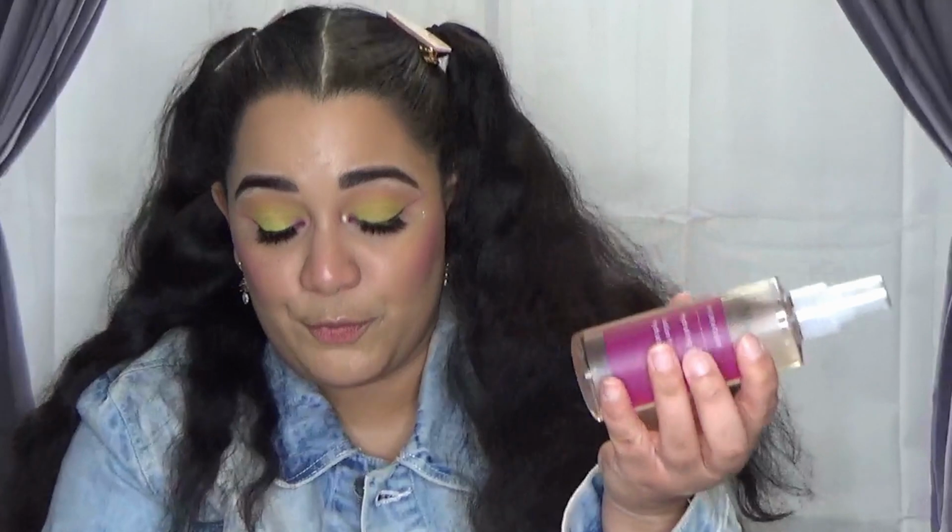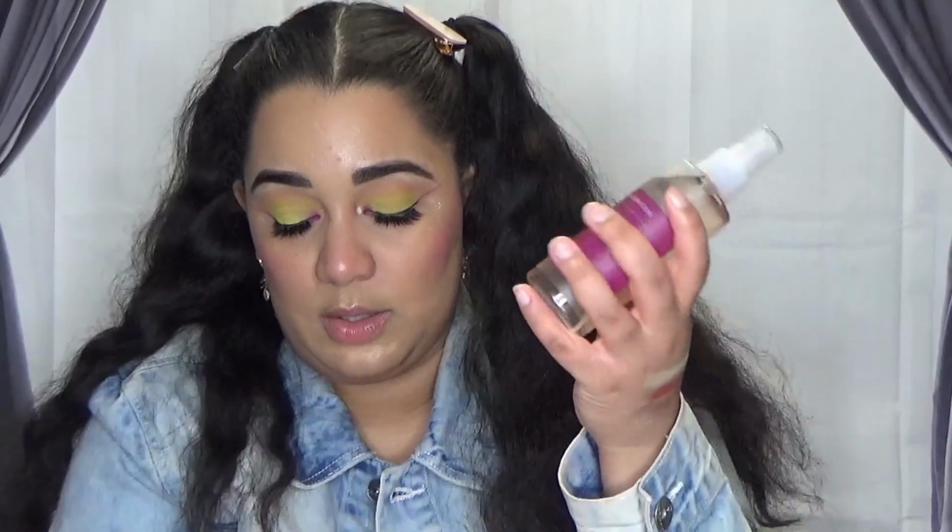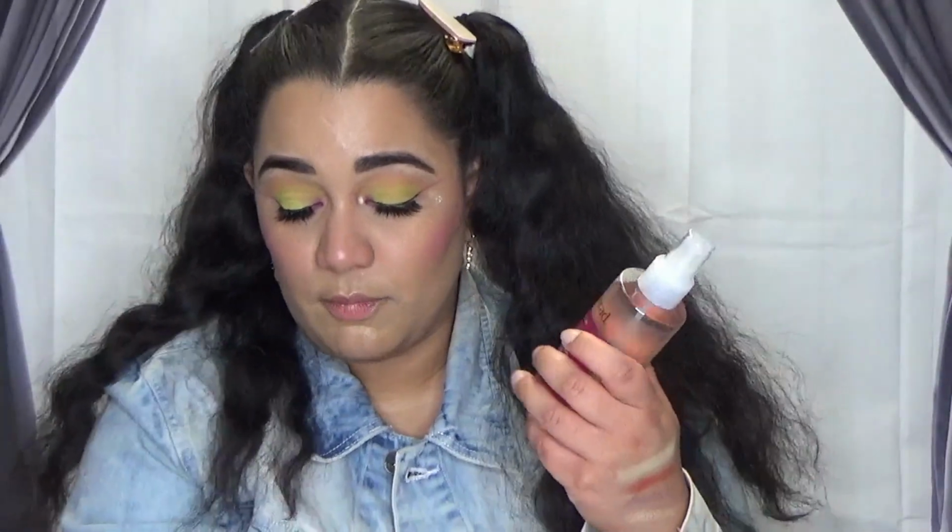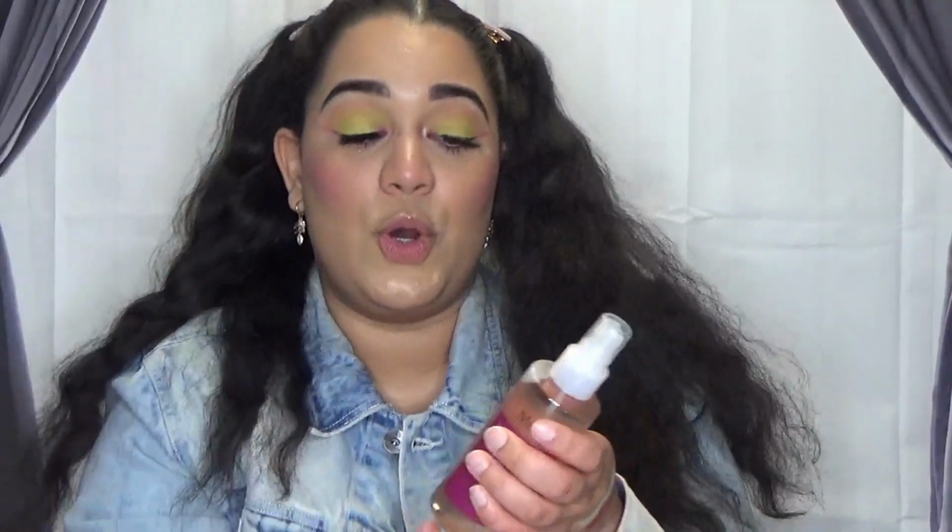Obviously, it's an alcohol-free toner. It has pH while lifting impurities to enhance the benefit of treatments that follow. Sodium PCA helps replenish lost moisture, and it has cucumber extract and so forth. I'm not a big fan of toners, but this one is really good. With the Glow Recipe toner, maybe because it has fruits and it's scented, I understand that's bad for your skin, but I can't help it. Every time I use that toner, I get dryness around here and my skin starts to flake and peel. This one has not done that for me.